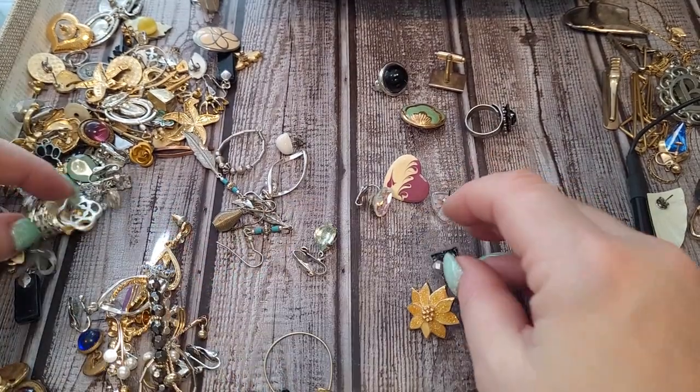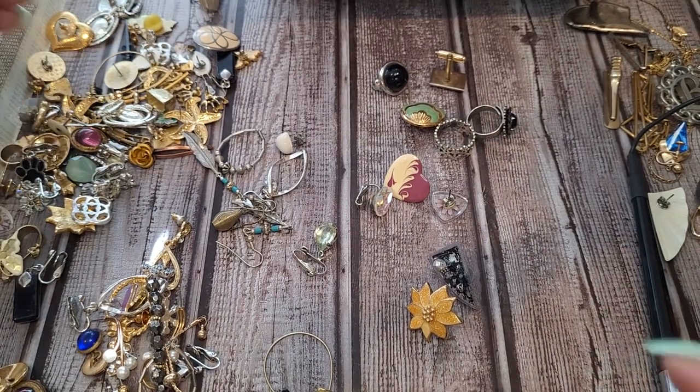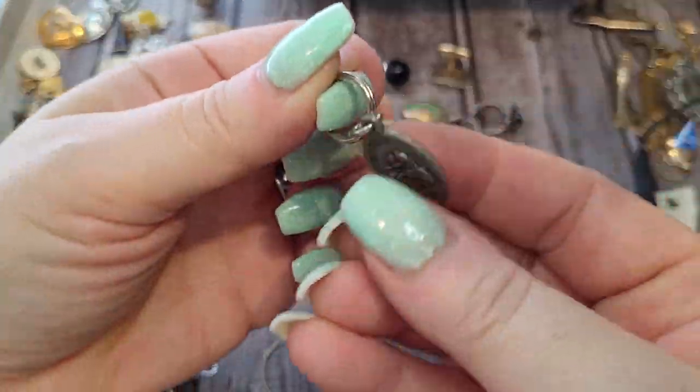All right. I have a couple of rings right here. One more kind of a keychain.